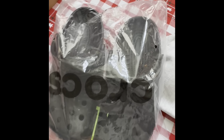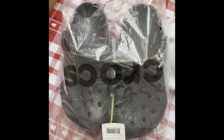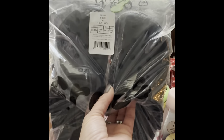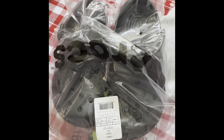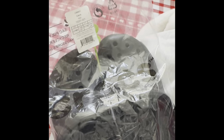These are the Crocs that I had mentioned before. They're just your basic black Crocs. I think the only others she has are in white. And I don't know, I'm not a fan of Crocs. I think they're absolutely ugly, but she loves them.